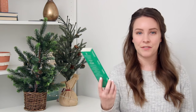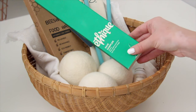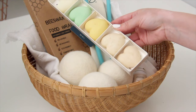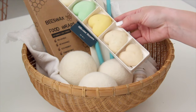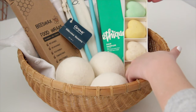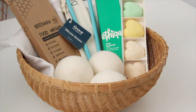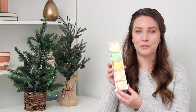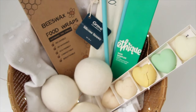in this gift basket. And lastly, something really unique is this little sampler pack of shampoo and conditioner bars. So this company is vegan and cruelty-free, and they are free of plastic, and basically they have this cute little sampler pack of these little hearts of different types of shampoo and conditioner. So instead of using a big plastic bottle of shampoo or conditioner, you can use these, and they are much better for the environment, and they last you for a few washes according to the packaging. I haven't tried them out yet, but they do smell really good. So I think this is a really cute and unique fun gift.